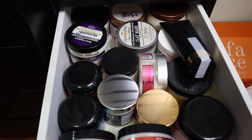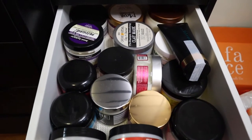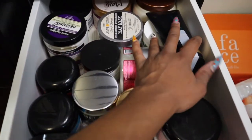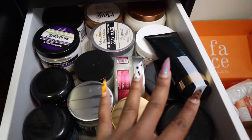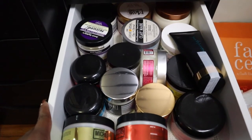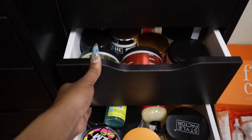Okay, so this is drawer number 7. So this drawer is allocated for deep conditioners. So I have all of my deep conditioners in here, hair treatments, hair masks. All of that is in this drawer, and it was able to fit everything that I decided to keep. So these are deep conditioners.